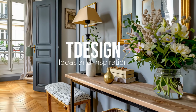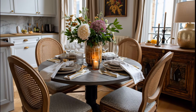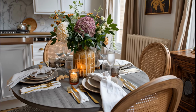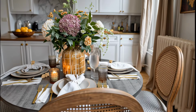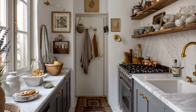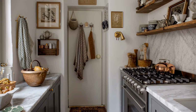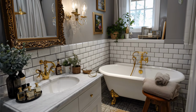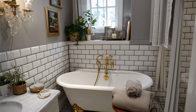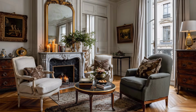Welcome to a world where timeless beauty meets effortless sophistication, where every room tells a story of grace, romance, and refinement. In this gentle journey, we'll explore Parisian Timeless Elegance, a guide to French-inspired interiors in tiny home. Imagine sunlit spaces with soft neutral tones, delicate gold accents, and vintage treasures that feel collected, not decorated. The Parisian way of living isn't about perfection or grandeur. It's about balance, charm, and an appreciation for the simple joys of everyday life.